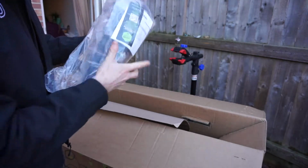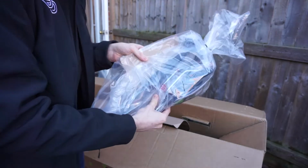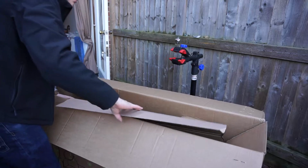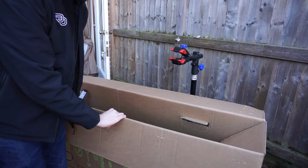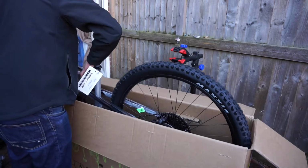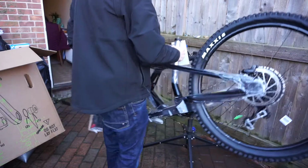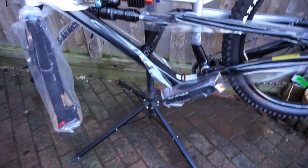Back goodies. It's like a fabric saddle and dropper post. Comes with Code brakes. Nice. So the last Jekyll I had came with just your standard SRAM Guides. This one comes with Code brakes. Here we go. So yeah, let's get a better look at that before I take the packaging off.